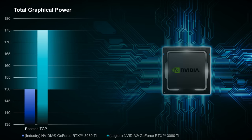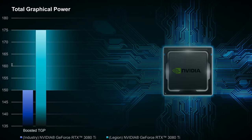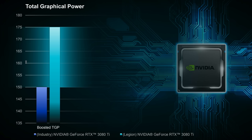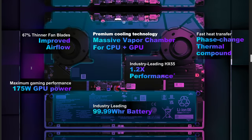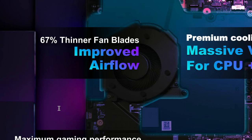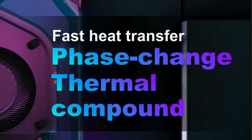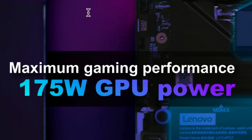Now, the other claim here on total graphical power, you can see on this particular chart, they've got a boosted TGP. So you can see the GeForce RTX 3080 Ti inside the Legion compared to some other implementations in the industry. 67% thinner fan blades for improved airflow, a vapor chamber for CPU plus GPU, phase change thermal compound, and 175-watt GPU power. They also claim they've got industry-leading battery capacity at 99.99 watt-hour.